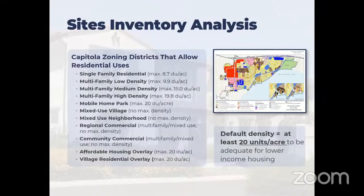You have the affordable housing overlay and the village residential overlay that's up to 20 units to the acre that can be used. You do have mixed use categories that have no density limit. However, we do have to demonstrate to the state what is the trend of development in those areas, what is the average density yield.